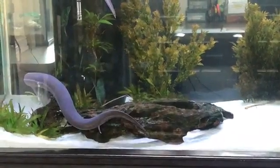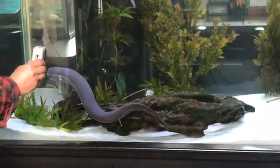I'm trying to draw them over. Sometimes the vibration gets them excited. Yeah, they like to follow the algae cleaner.